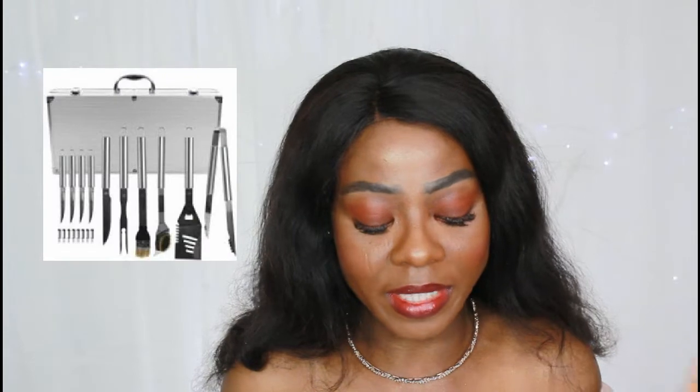Okay, so let's move to number 6. It's going to be grilling tools. I mean, you've already purchased an electrical grilling machine, so he's going to need the tools to do all those barbecue, those spicy chicken, those wings. He's going to need something to flip it here and there, and that is why I recommend grilling tools as well, to offer to dad as a gift that's going to be very memorable. All these things will last for a long time. And this is sold for $45.99.